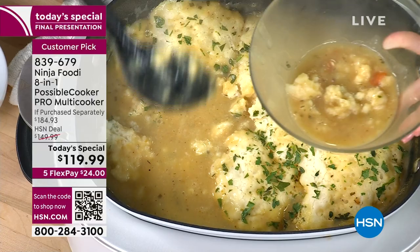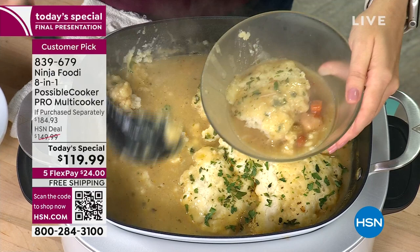But this to me is just the ultimate in comfort food, because you've got plenty of bread. Here we go. This is for you. Share some. It's going to be hot on the bottom, so be careful.